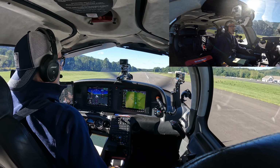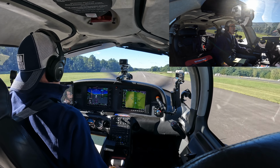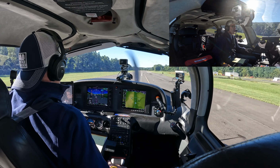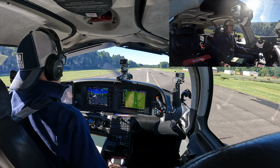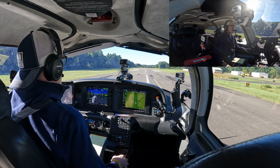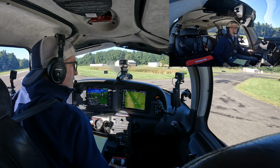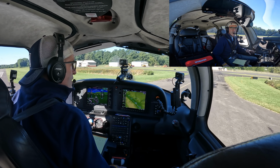Big geese. What a landing. Jeez. Beautiful. Beautiful. First time here. Off. Clean it up. Made it at the first exit. Get over here. Clean it up. Oh, they got fuel here too. Cool.